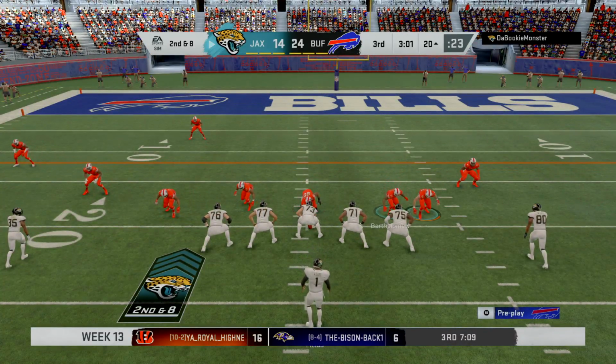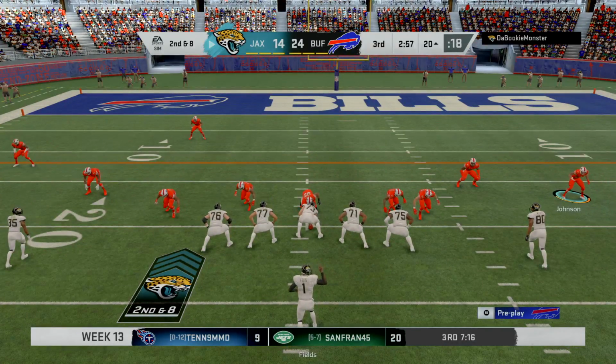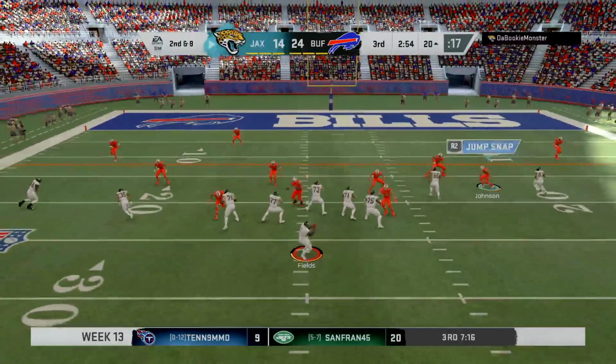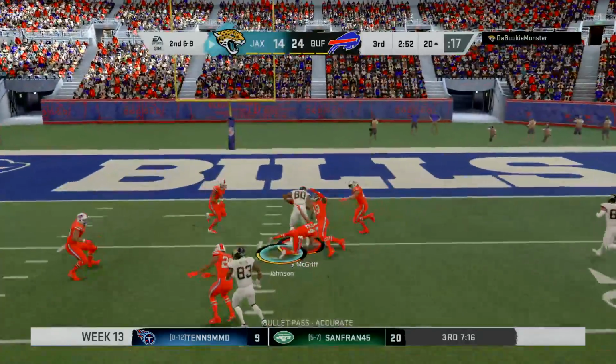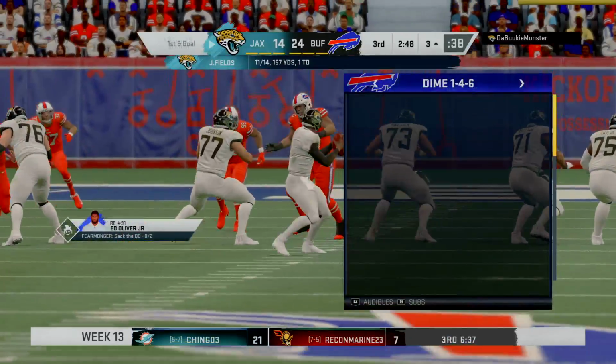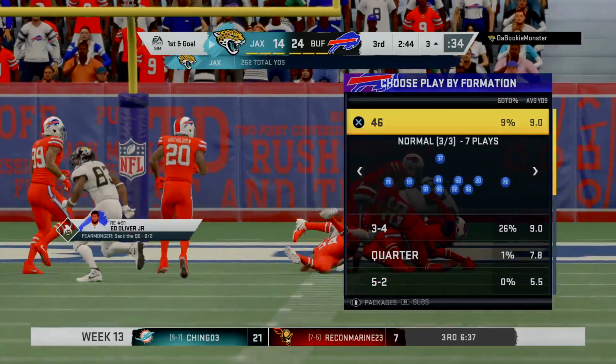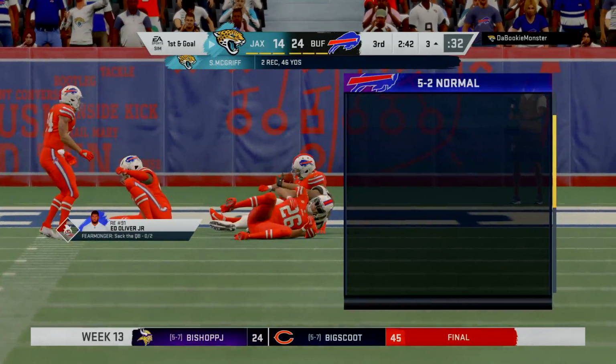Here's second and 8. It's going to be a long day. His throw caught at about the 5. And stopped a few yards shy of the goal line at the 3. That one good for 17 yards. And now they've got it first and goal.